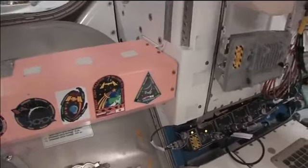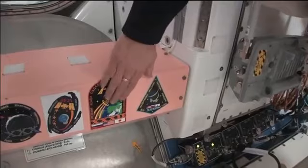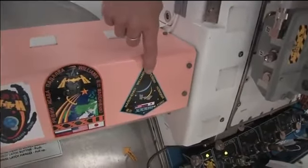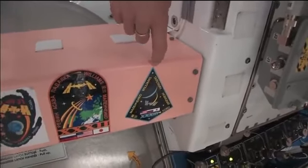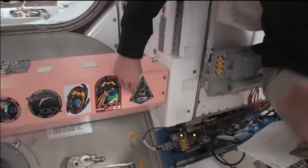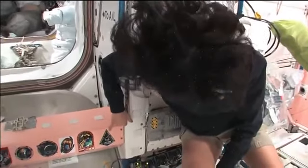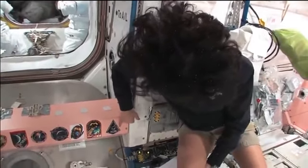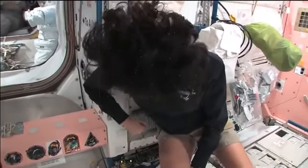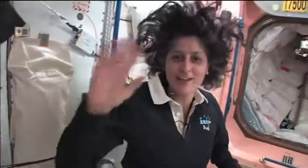the Soyuz. Oh, one thing we need to show you is our patches here. While we've been up here, we've been Expedition 32 first, and then just recently, as we're leaving, we were Expedition 33. And there's all the crew members who are up here with us right now: myself, Yuri Malenchenko, Aki Hoshide, if you can read Japanese, Yevgeny Tarelkin, if you can read Russian, Oleg Novitsky, and Kevin Ford, who just took over as the commander of the space station and will be the commander for the next couple months. And he, by the way, is behind the camera right now. So you can say, hi, Kevin.